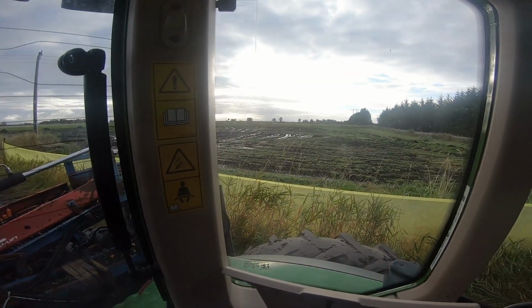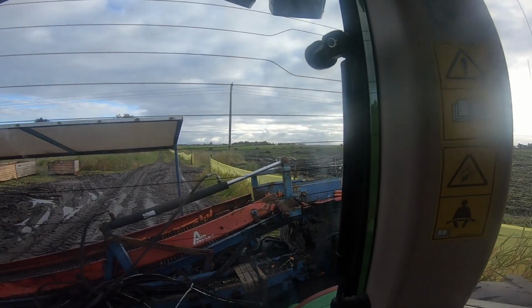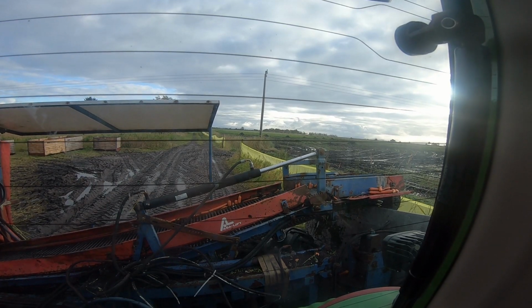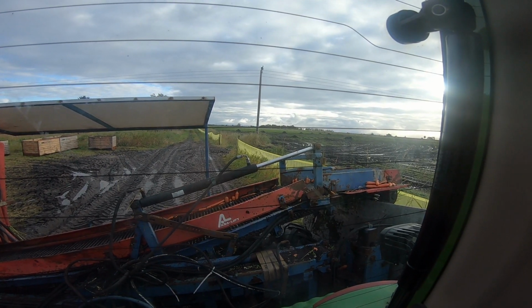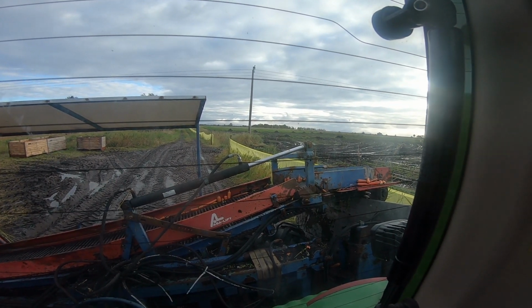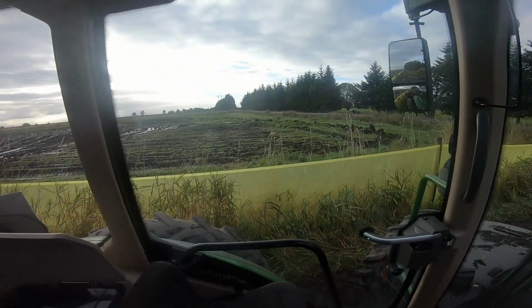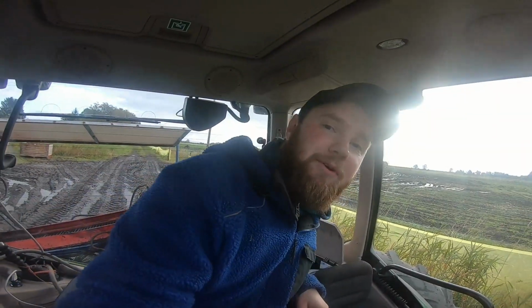So this is what we harvested on the big field. I think you can see the carrots on the upper part remaining. It's standing water between the rows, so this will, as I said, sit for a while until it hopefully dries out. Now I will take the machine back home and teach my brother how to drive it, and then I will jump into the John Deere.